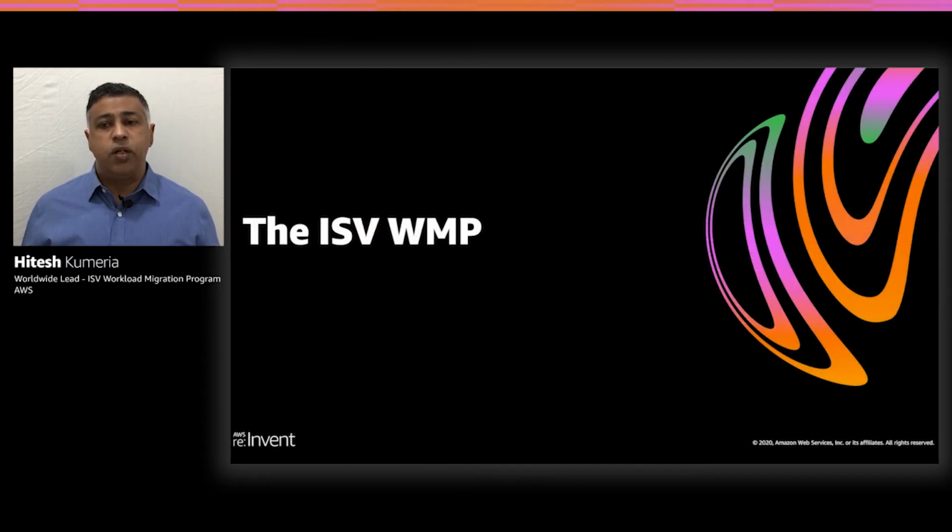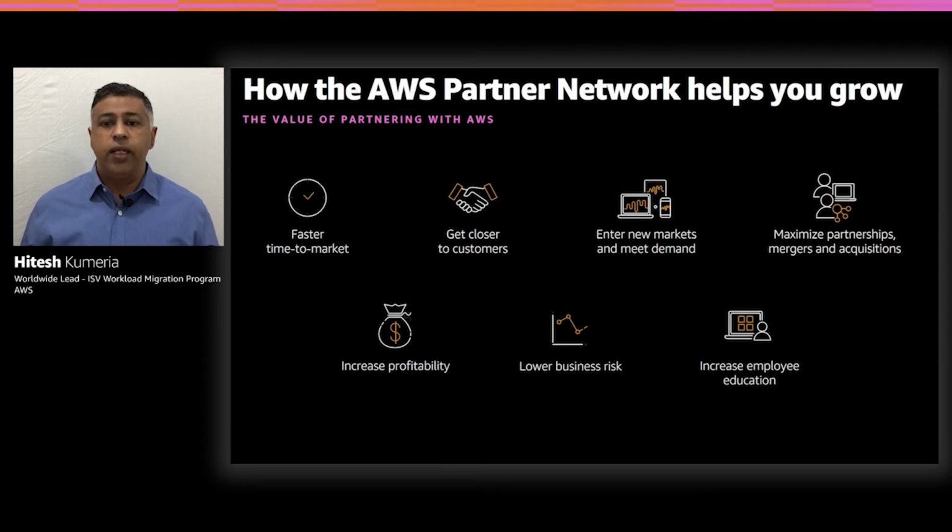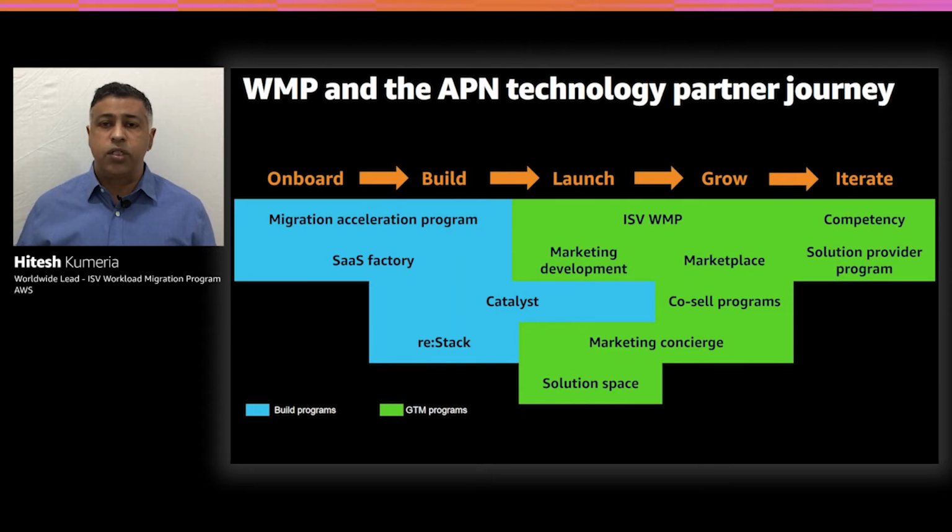The program itself is part of the AWS Partner Network programs, and overall, the AWS Partner Network helps you with a faster time to market, helps you get closer to customers, enter new markets, maximize partnership, increase profitability, lower your business risk, and increase your employee education. In your journey with us as an AWS technology partner, as you move from onboarding your platform and building that onto AWS, and then you launch that to your customers and grow that with your customers coming on board, the ISV Workload Migration Program really helps you at that stage as you're helping to migrate your customers and moving them onto your platform and trying to do that at scale.